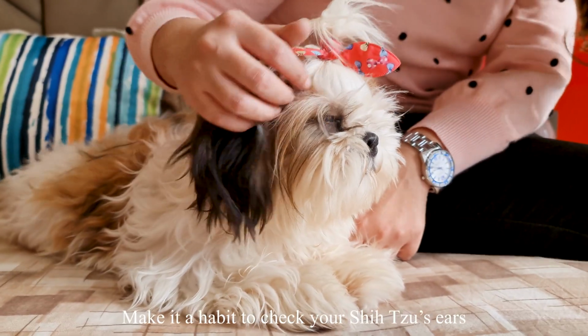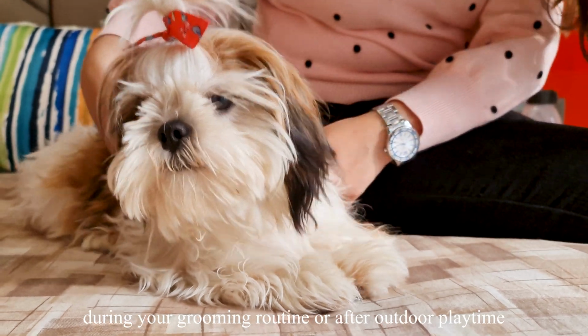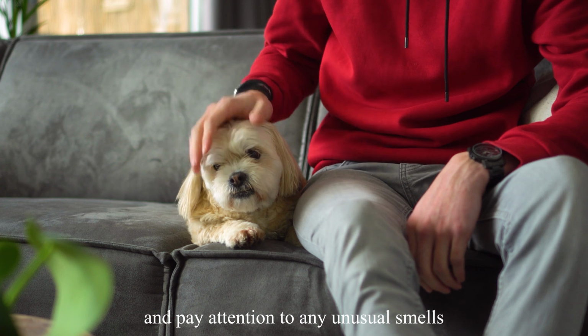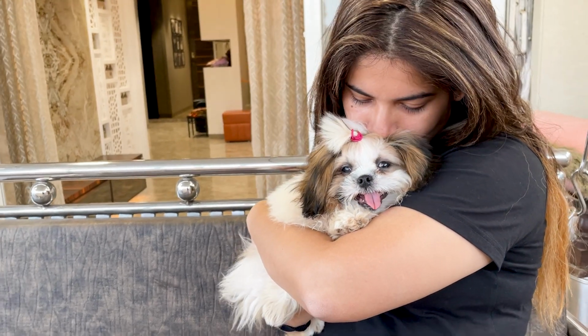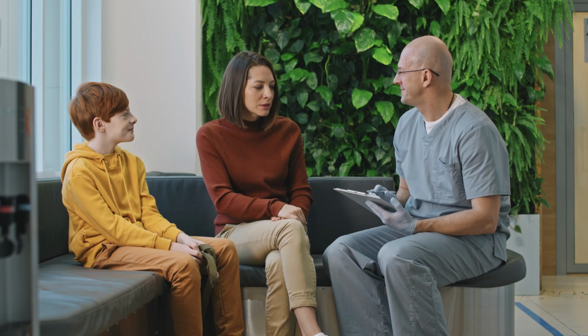Make it a habit to check your Shih Tzu's ears during your grooming routine or after outdoor playtime. Look for any redness, swelling, or discharge, and pay attention to any unusual smells. The earlier you catch signs of irritation, the easier it is to prevent a full-blown infection. If you notice anything concerning, don't wait. Reach out to your vet.